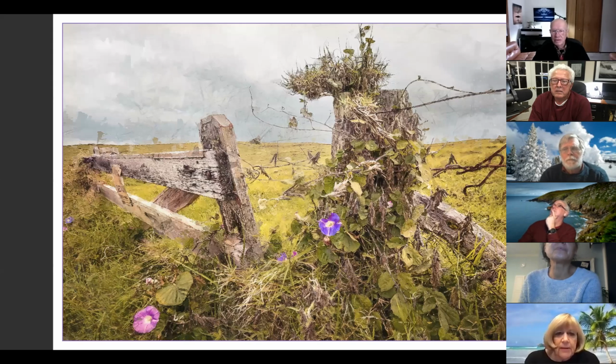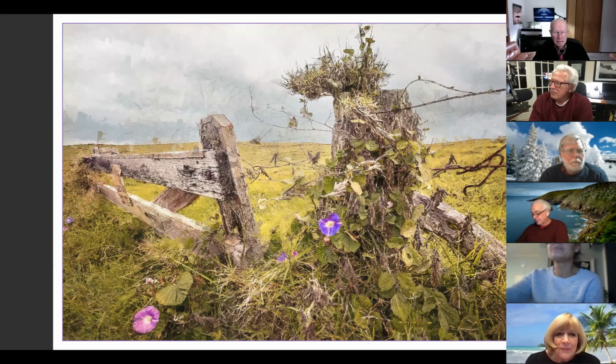This is just one of my painterly things that I do. This was 2019 in Hawaii, up on the north side. We just ride around and I'll tell my husband, stop, I gotta take a picture. And it's just a fence with these viney flowers there. I took the picture and I like it better as this painterly kind of thing, where I used Photoshop and did different layers and textures and made it into this. And I like this better than the actual photo.